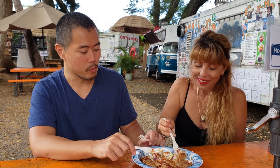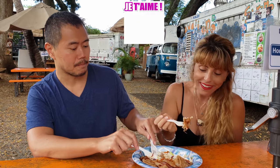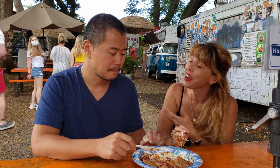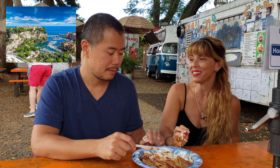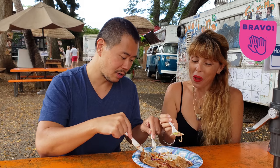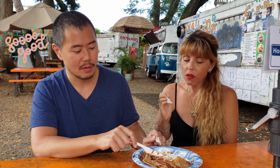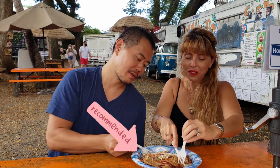This place knows how to make crepes, whatever you want to call them. We've had crepe all over the place, and this is really good. This kind of reminds me of Monaco, though. I love this coleslaw with the fatty pig and the sweet barbecue sauce. That coleslaw cuts everything. This is really good. I'm kind of surprised, I'll admit. I'm digging it.